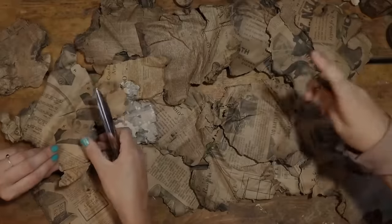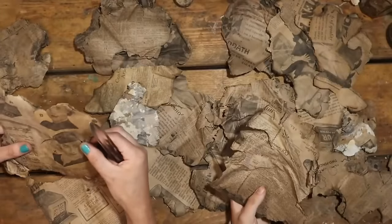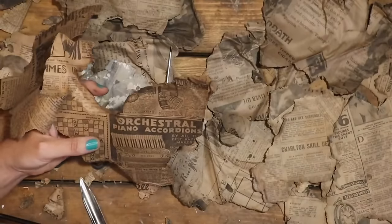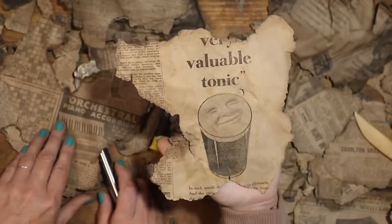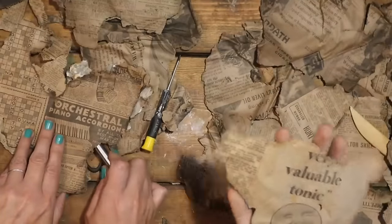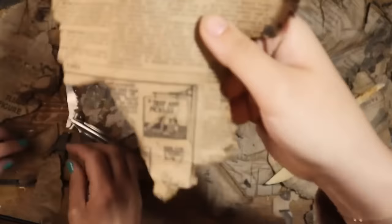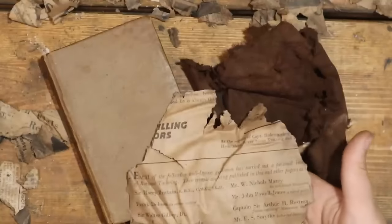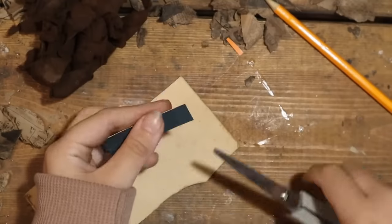They range from Victorian to 1920s. And speaking of the 1920s, although I think these are 30s, we found these giant clumps of 1930s newspaper that had obviously been in a fire, but these bits hadn't burnt. I love that Guinness advert. The Beef and Pickles pub sign. And yeah, it's come in incredibly useful.